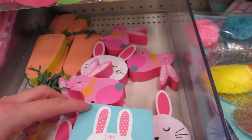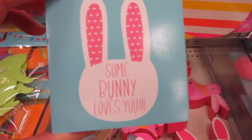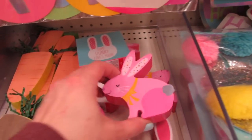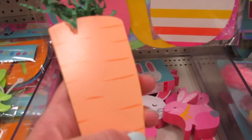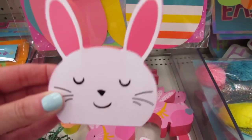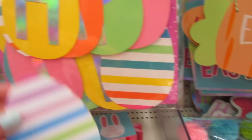And then we have some cute little $1 composite signs. Somebody loves you. The pink bunny again. The carrot, and it's a really pretty creamy orange color. And this one's probably the heaviest so far. And this really matches the egg right here.